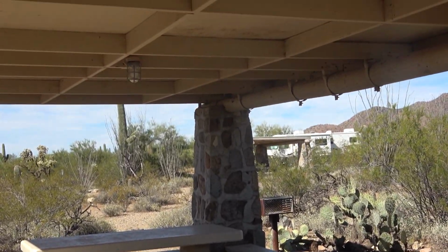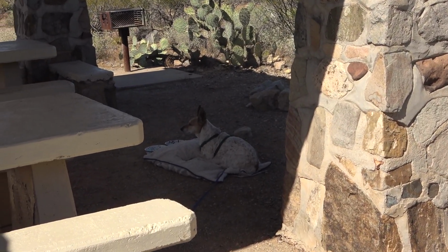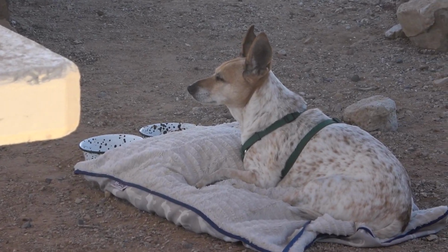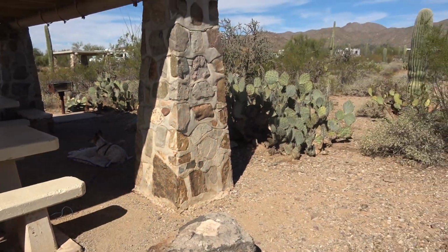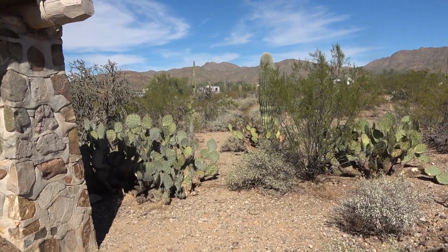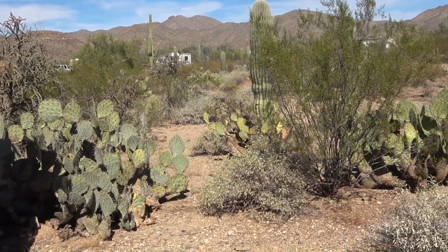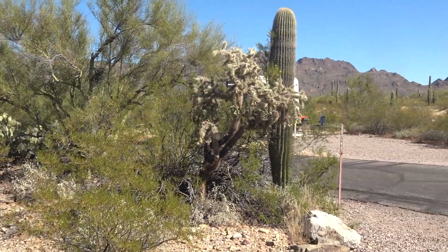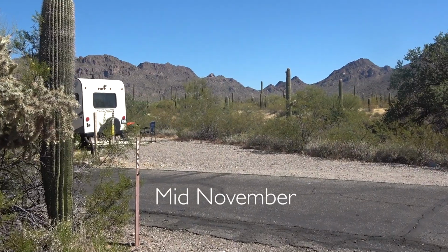And we've got a covered picnic area. I have the doggie in the shade, she's so happy. She's sleeping. There's a breeze coming through. It's actually like 77 degrees, and when you stand in the sun, it feels warmer than that. Now, we just talked to one of the park hosts, and they said this is just the beginning of the season.